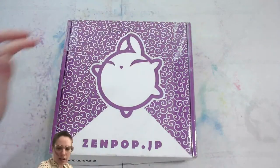So this, like Inkucrate, came all the way from Osaka, whereas the Sakura Co. boxes are coming all the way from Tokyo. And I am curious what these subscription box companies are going to do about the upcoming shipping price increase from Asia.